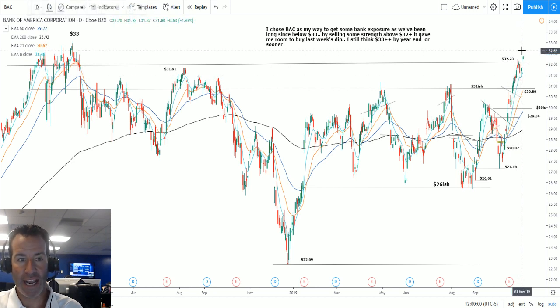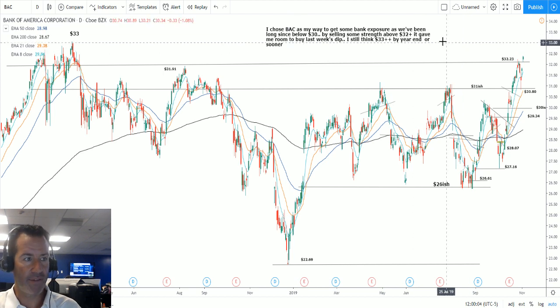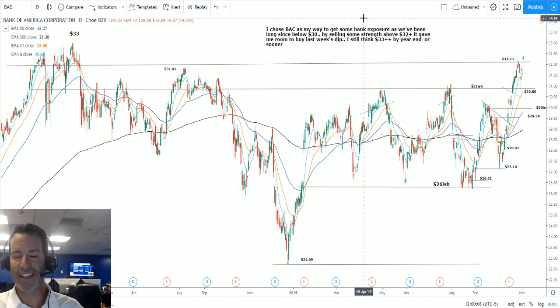And I sold some today, and I'm still in it. So I'm going to be able to hold this, and hopefully, again, we see 33 plus. But this is not like I'm over trading this. I'm in Bank of America because I'm in a portfolio approach, and all my other names are such crazy, fast-moving names. I need a name that I could actually feel comfortable with and know it very well.